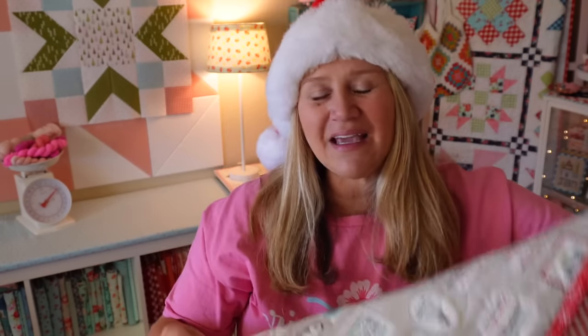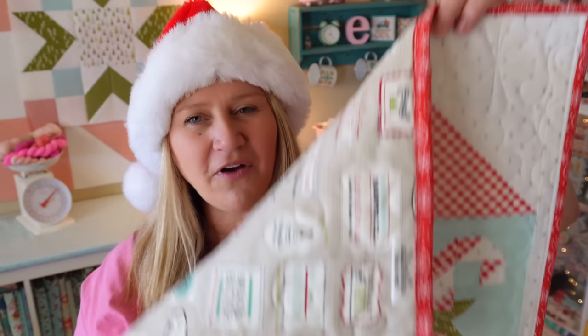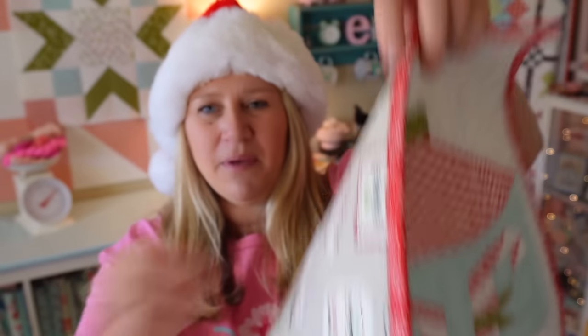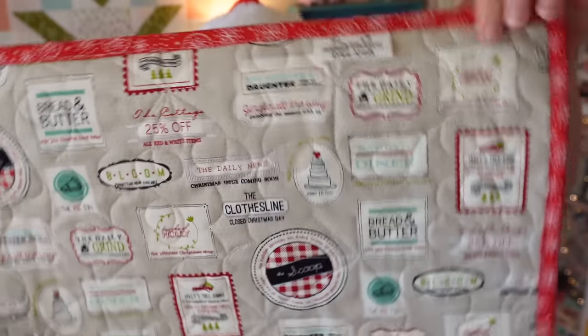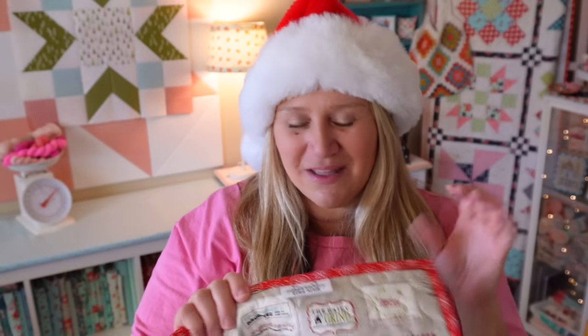And then for the backing, I have had this print in my stash for kind of a while. This was from Holly's Tree Farm from Sweetwater, and it's this kind of label print. It's got sort of a tan, beige-ish background, and then it has all these fun little labels on there. And so that's what I decided to use for my backing because I had almost exactly the right amount left over.